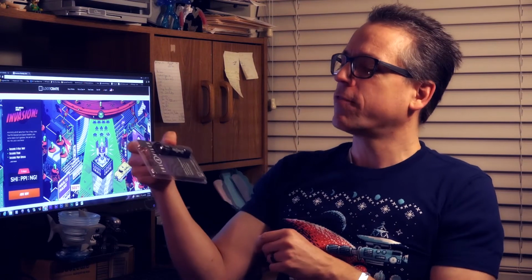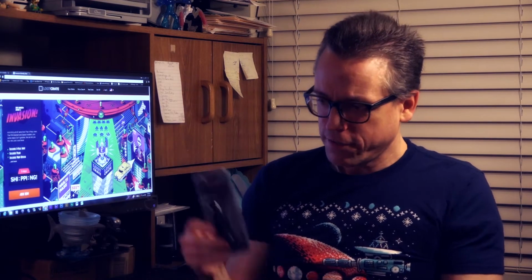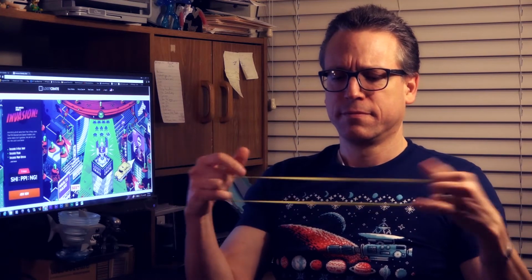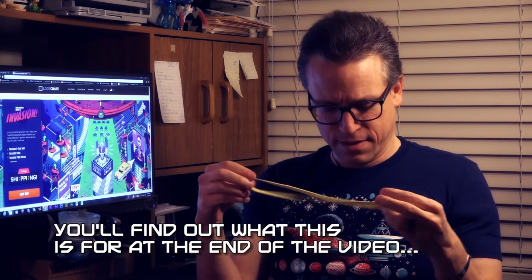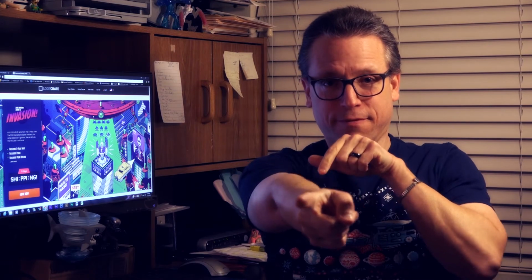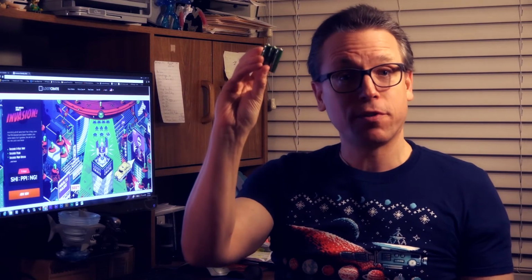And to continue with the X-Files theme, there's an LED flashlight that says X-Files on it. So yay! Got another little flashlight there to use. Cool. And a giant rubber band. Haha, missed. Okay, and oh, batteries for the flashlight.